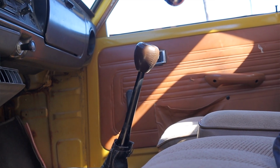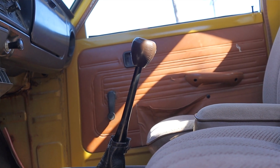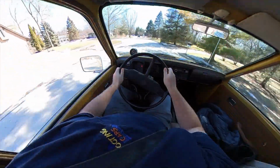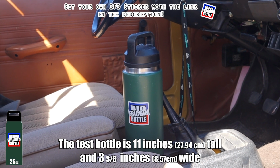The shifter's pretty tall because it is mounted to the floor. However, that's to be expected out of a truck, and I like the way it feels, like the way it shifts. I just like it in general. The 1976 Toyota pickup fails the big friggin' bottle test.